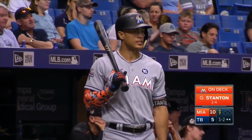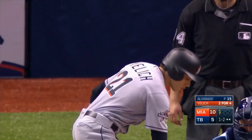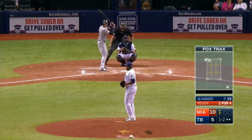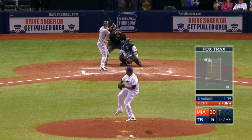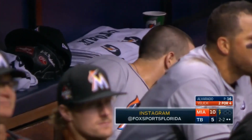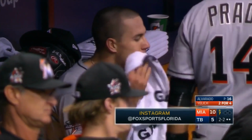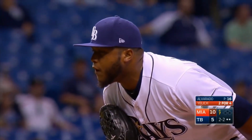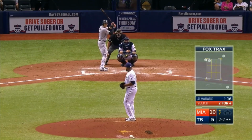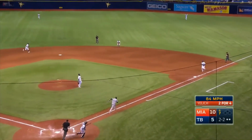4 runs batted in tonight for JT Realmuto. We're going to look at Stanton on deck. His career high in a single game is 6. Upstairs, 2-2. Jose Alvarado making his major league debut and has been touched for 3 hits, 3 runs. Taylor to second, picked up by Miller. That will take care of the Marlins in the 7th, but they add to their lead 10-5.